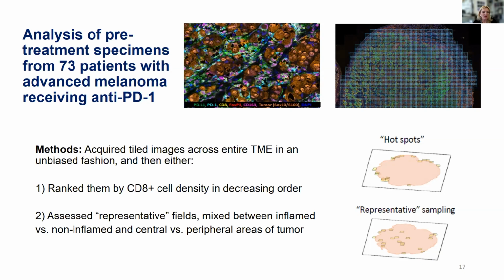And the fact that with Alex's help, we were able to image the entire tumor and survey it the same way that you guys had surveyed the sky, with overlapping field tiles and reassembly, allowed us to ask important questions about which sampling strategy was best.